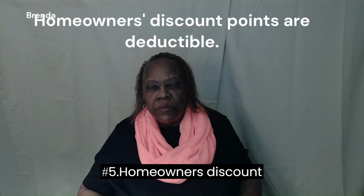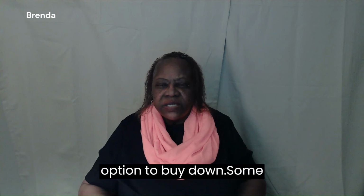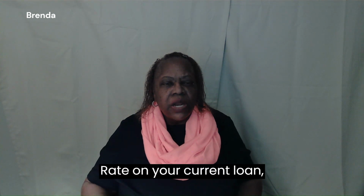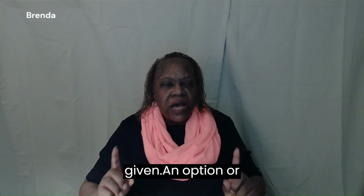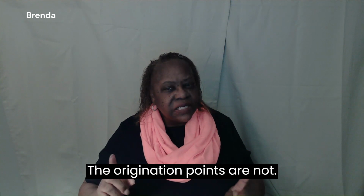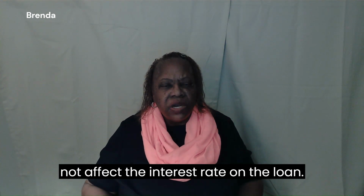Number 5, homeowners discount points are deductible. When you take out a mortgage, you may have been offered an option to buy down some discount points to lower your interest rate on your current loan. For example, you may have been given an option of 1 discount point, which is equivalent to 1% of the mortgage amount. This is a deduction. However, the origination points are not deductible because they are fees and do not affect the interest rate on the loan.